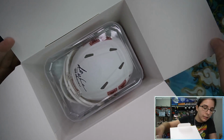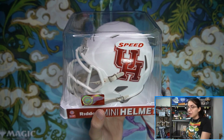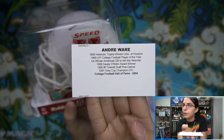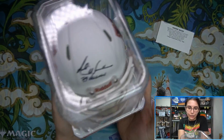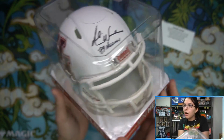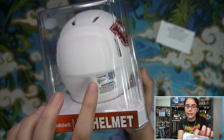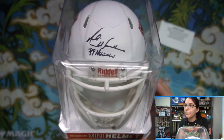We do have, oh, I like the 89 Heisman inscription here. University of Houston helmet here. Andre, I'm not sure if it's Ware or Wari. I must admit, I'm horrible at retired football players, but do have the 89 inscription there. Andre here for Curtis. So, not too often do we find, oh, this one is TriStar authenticated. I was looking for who is the authenticator here. Not too often do we find collegiate helmets, but I do like how this one looks here with the whites and then the black pen.